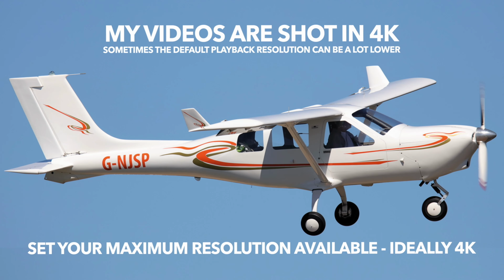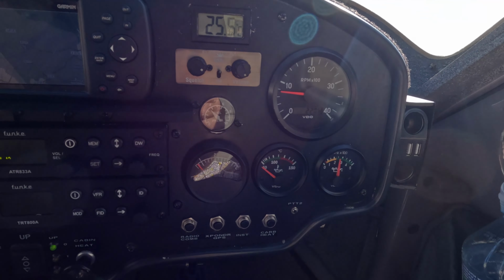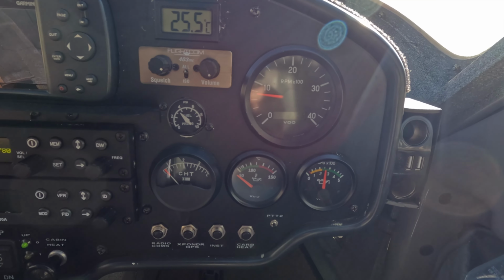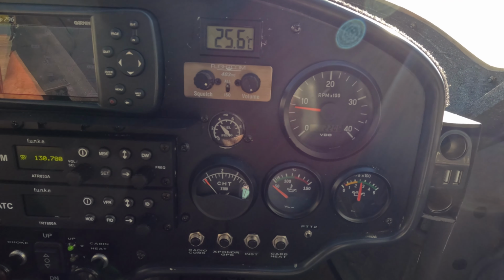This is the flight to Sandown, following the 5-hour inspection I've already videoed, and like the previous 5 hours flown, it's mainly about monitoring the engine's performance. These are the engine readings after a few minutes warm up as I leave my parking spot.